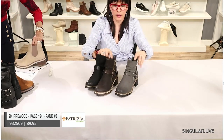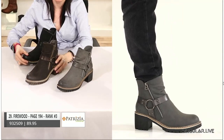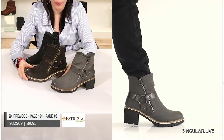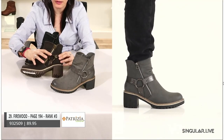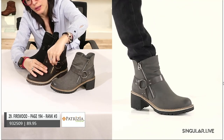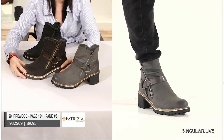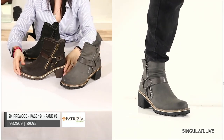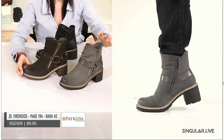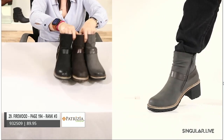So next style is Firewood. She's also in our top 10. She's a motorbike style with a very cool vibe. You can see these straps here with a different texture that goes very nice with this ring metal ornamentation. The heel height is very comfortable for this style, so she can be used all day. And we have these three beautiful colors.